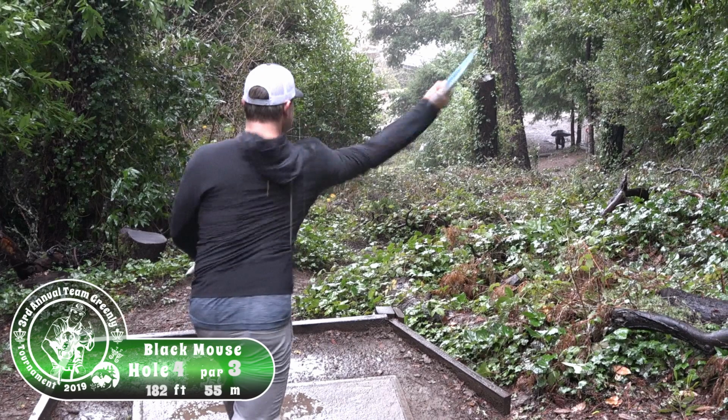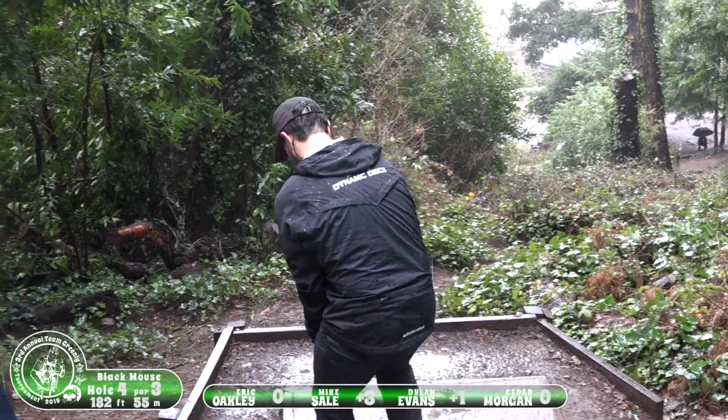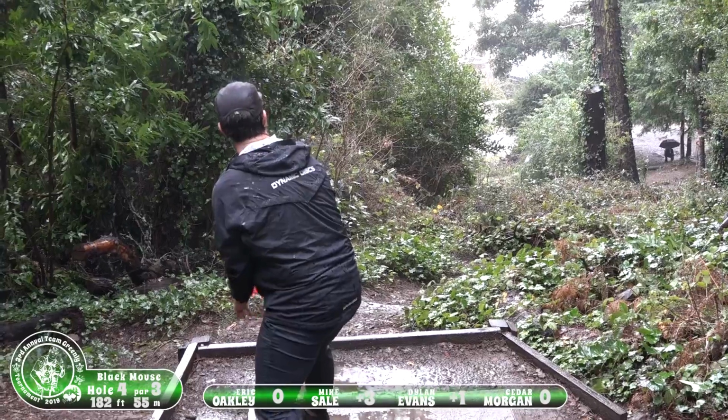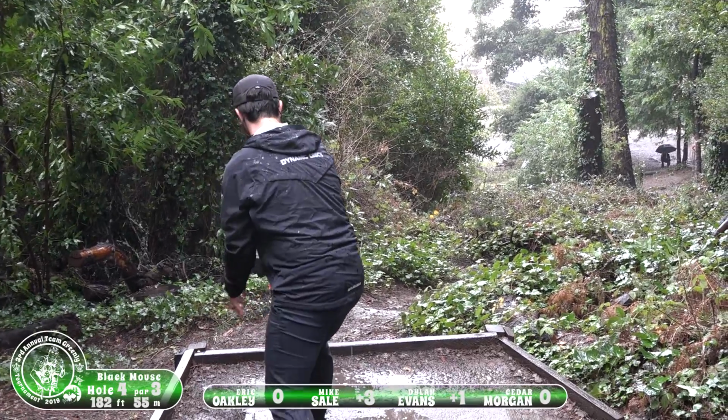And heading on to hole 4. Here we go. Going downhill. Yeah, 182 feet. You see Anthony down there, a little deep of the basket. This is a fun hole. Oh, yeah. One of my favorites. Absolutely. Just so many different ways to go.